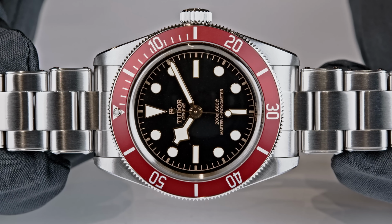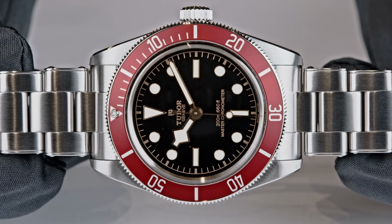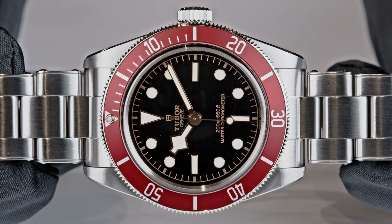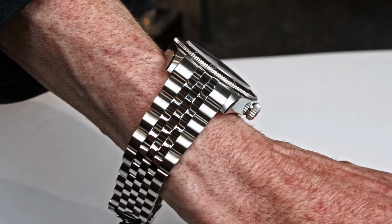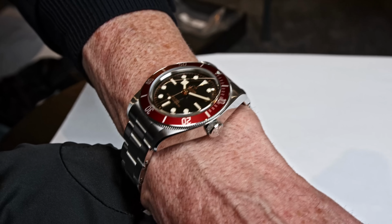So the new MT 5602-U is fitted with a silicone hairspring and features a power reserve of 70 hours. The watch can either be worn with a stainless steel bracelet in the rivet style, I have to laugh about that, or the new 5-link bracelet, or a rubber strap.